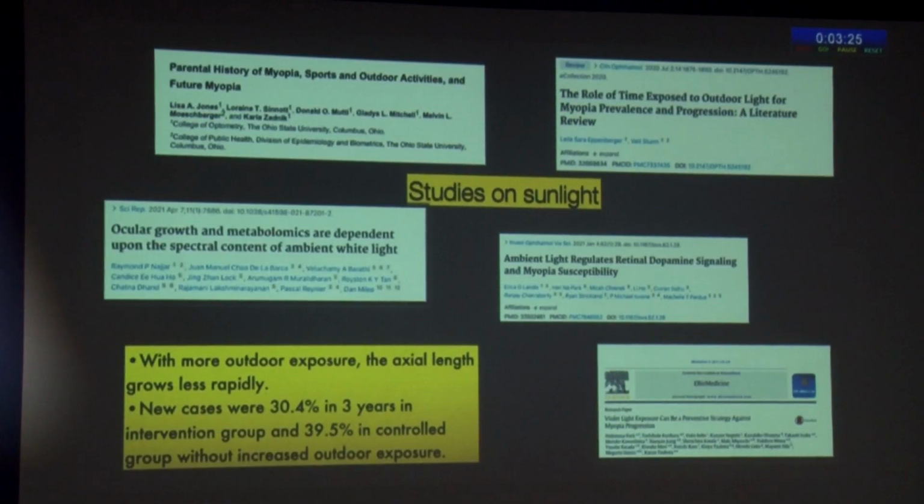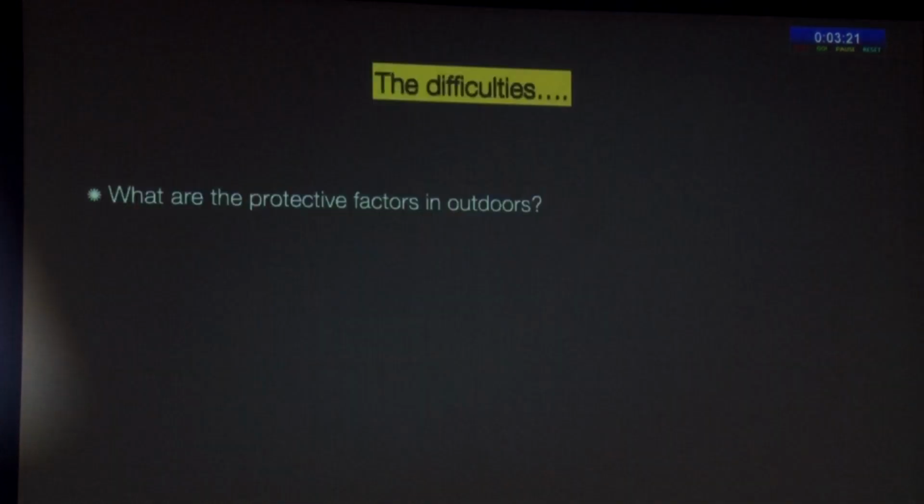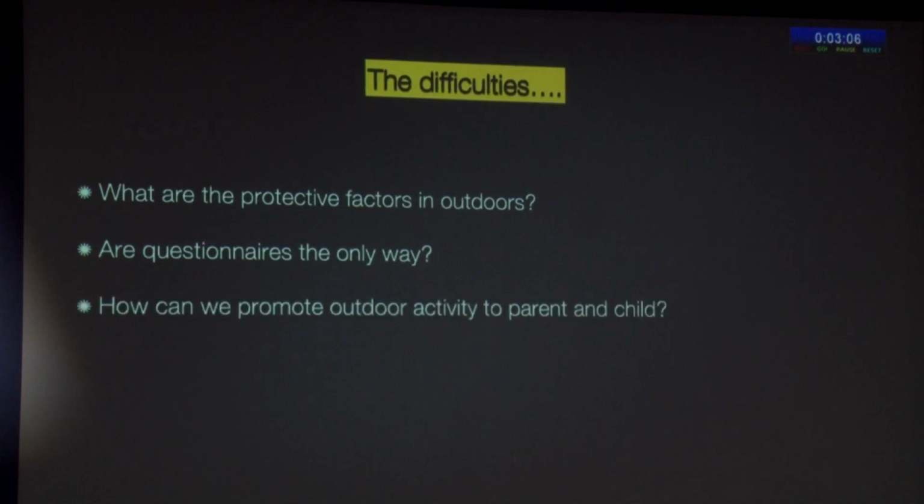There are several studies that show a preventive and protective effect of sunlight, just by 2 hours a day. But the problem is that we don't know what the protective factors in outdoors are. Is it the sunlight? Is it looking far? Is it the outdoors? Studies are limited because they only have recall value but no objective measurement. And third, how can we promote outdoor activity to the parent and child? To answer all of these questions, we innovated with a new device called the LUMINO sundial.